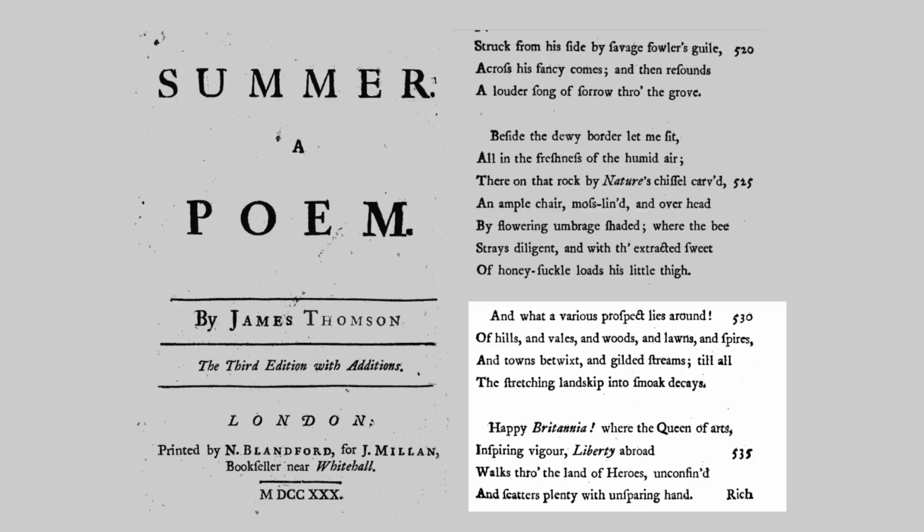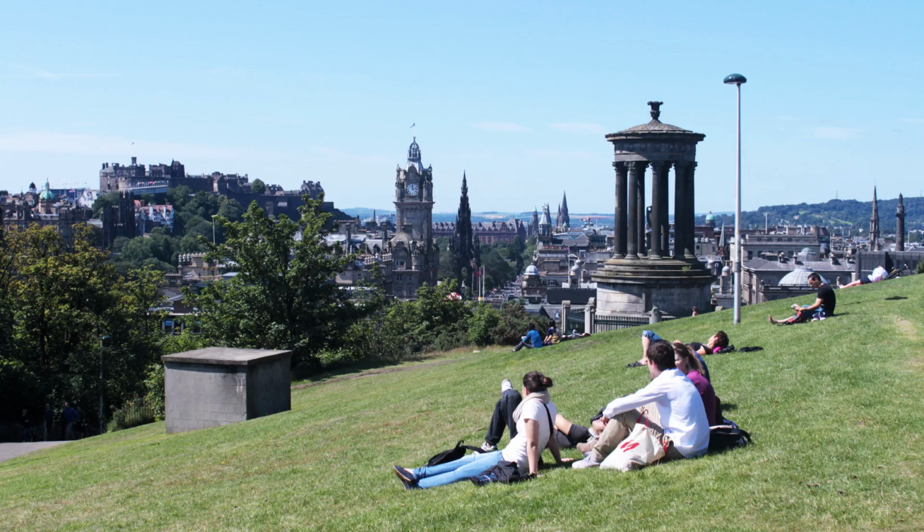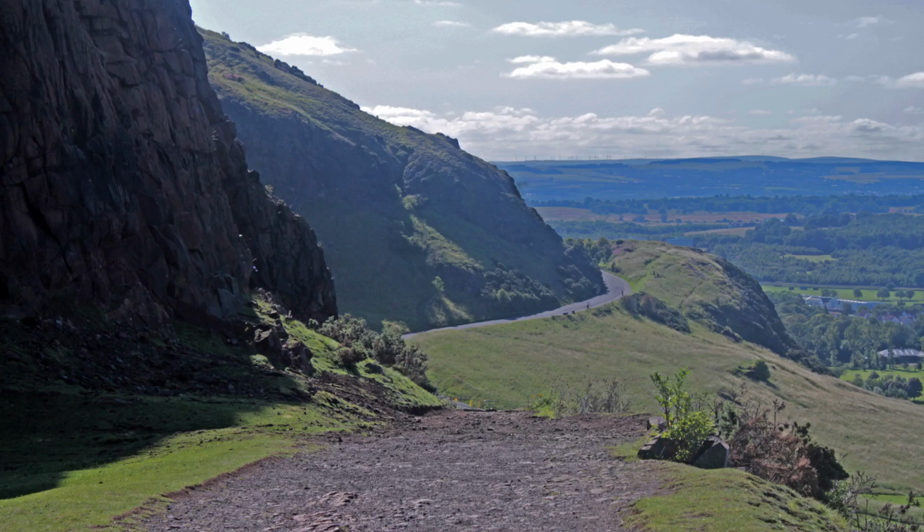And what a various prospect lies around, of hills and vales and woods and lawns and spires, and towns betwixt, and gilded streams, till all the stretching landscape into smoke decays.